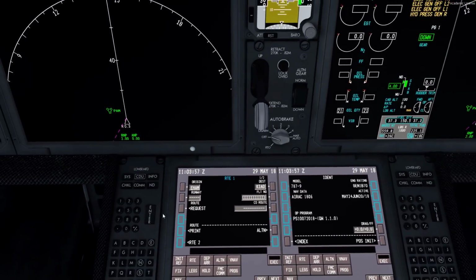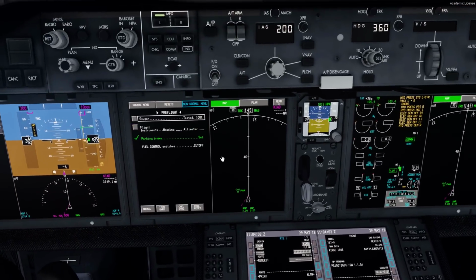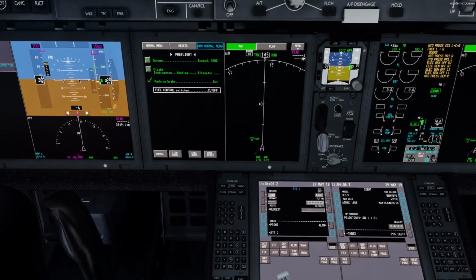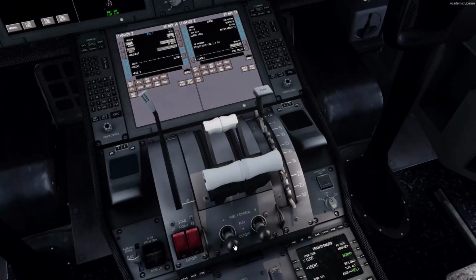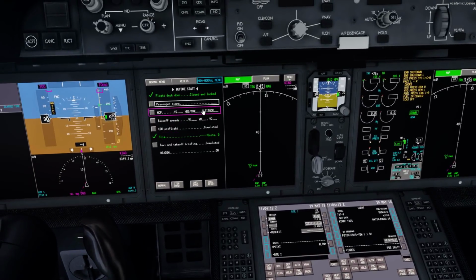Oh, hello. This is going to do some stuff. This is telling me to do the pre-flight checklist, which, okay. Options tested. I don't have any. That's all up. That's awesome. Fuel control switches off for some reason. So there we go. Completed.